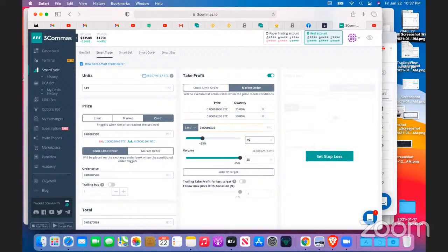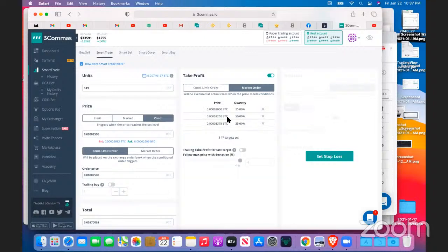35%, another 25% of, can you see? He's setting it. 1, 2, 3. Okay? Okay, I've set 25, 50, 25. So 3. So take profit. So 20, 20, 20, 20, 30, 35. So it will be selling it.